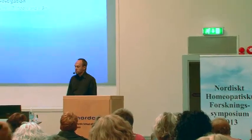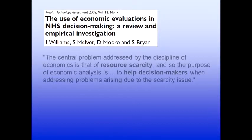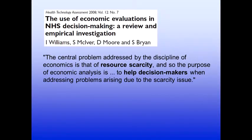Before we go into the review, I'd like to draw your attention to this article on the use of economic evaluations in national health service decision-making. The authors of this article stated that the central problem addressed by the discipline of economics is that of resource scarcity. And so the purpose of economic analysis is to help decision makers when addressing problems arising due to the scarcity issue. So we all know there are limited resources which national governments have to distribute, and they have to make some very difficult decisions.